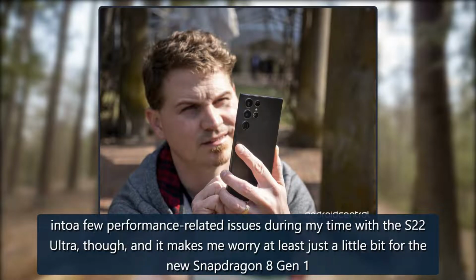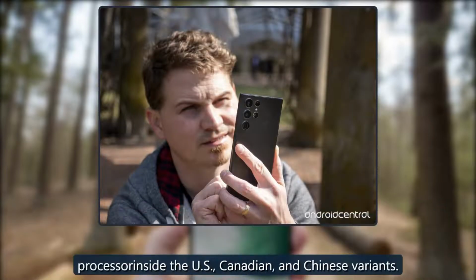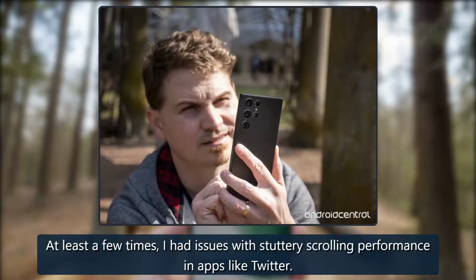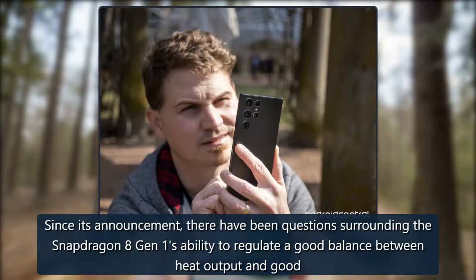I did run into a few performance-related issues during my time with the S22 Ultra, though, and it makes me worry at least just a little bit for the new Snapdragon 8 Gen 1 processor inside the US, Canadian, and Chinese variants. At least a few times, I had issues with stuttery scrolling performance in apps like Twitter. Since its announcement, there have been questions surrounding the Snapdragon 8 Gen 1's ability to regulate a good balance between heat output and good performance.